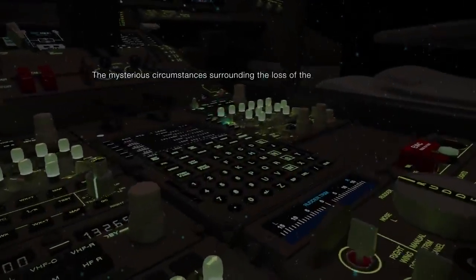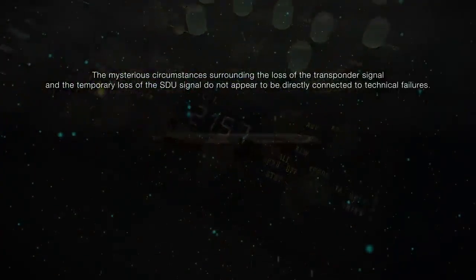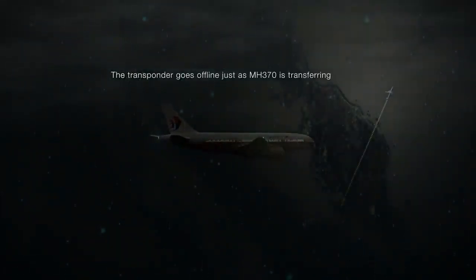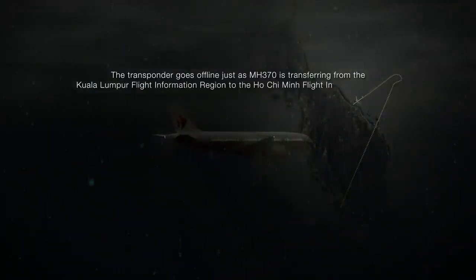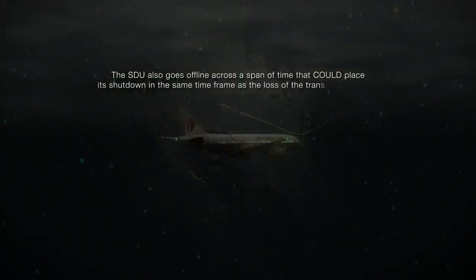The mysterious circumstances surrounding the loss of the transponder signal and the temporary loss of the SDU signal do not appear to be directly connected to technical failures. The most logical alternative appears to be some form of human intervention. The transponder goes offline just as MH370 is transferring from the Kuala Lumpur Flight Information Region to the Ho Chi Minh Flight Information Region. The SDU goes offline across a span of time that could place its shutdown in the same time frame as the loss of the transponder signal.